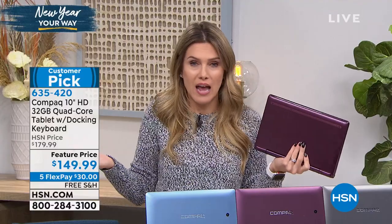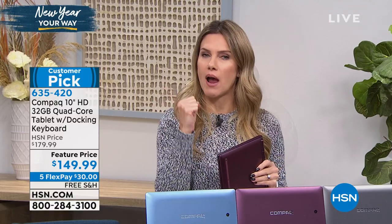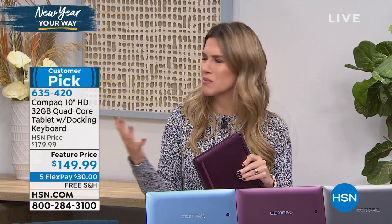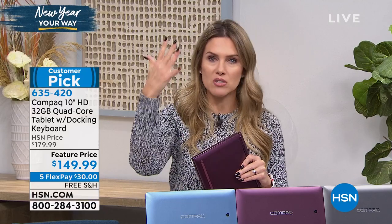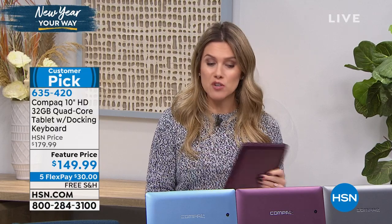The colors are an added bonus on this. And the price point, maybe you have that desktop at home, that's your tried and true, you're not going to get away from a desktop. But then you're just looking at your smartphone in between and you wish you had something a little bit larger, something you could zoom out on, that had the cameras and the sound and the quality. $30 to get this home? Really an impressive price point, and free shipping and handling.